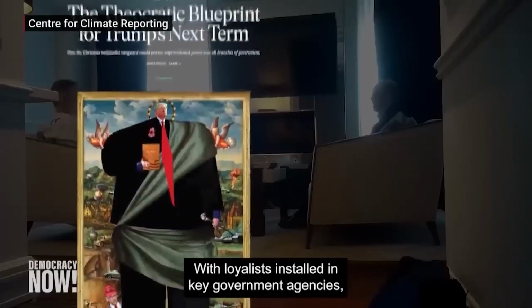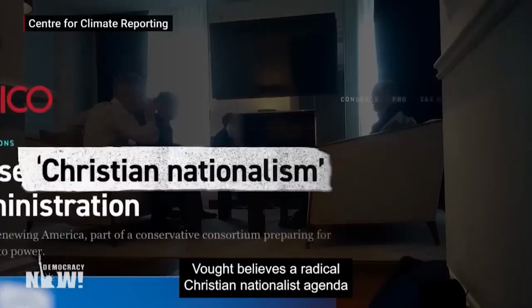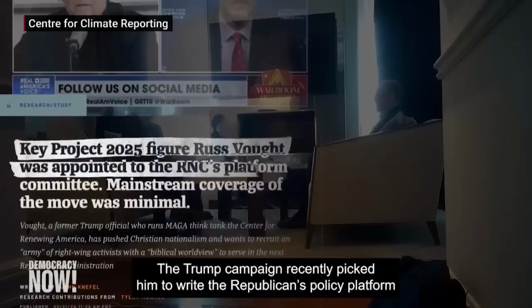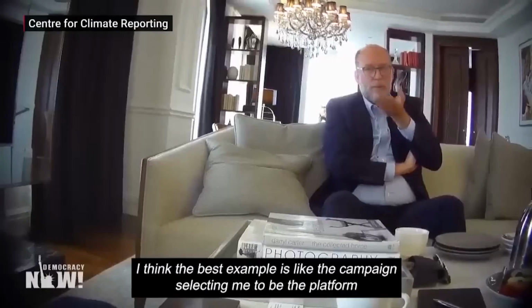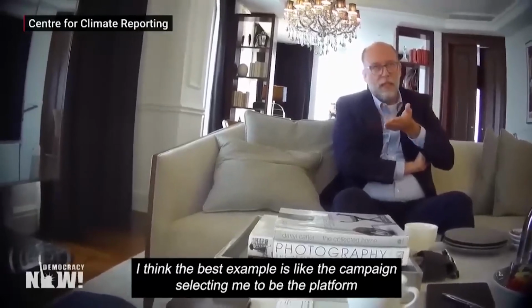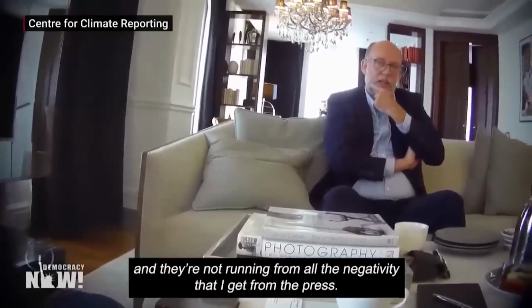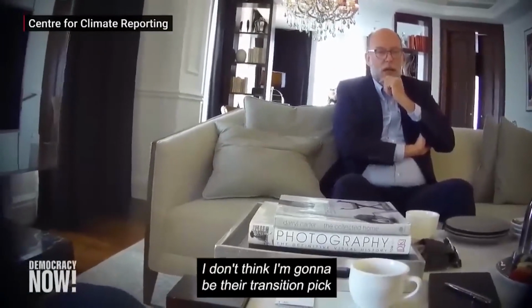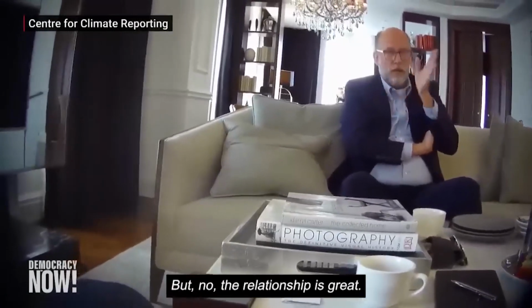Interesting. With loyalists installed in key government agencies and armed with his playbook, Vogt believes a radical Christian nationalist agenda can be realized under a second Trump presidency. The Trump campaign recently picked him to write the Republicans' policy platform, making him essentially Project 2025's man on the inside. I think the best example is that the campaign selected me to write the platform because of their views on my policy ideas, and they're not running from all of the negativity that I get from the press. I see. So they haven't been spooked by you as a person, you don't think? No, but I don't think I'm going to be their transition pick because then they have all these kinds of stories. But no, the relationship is great.